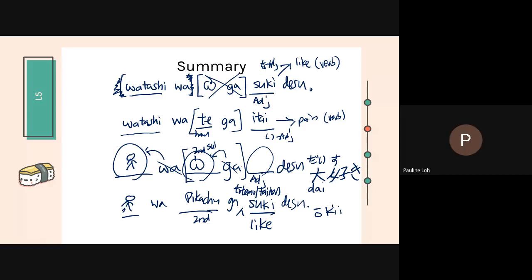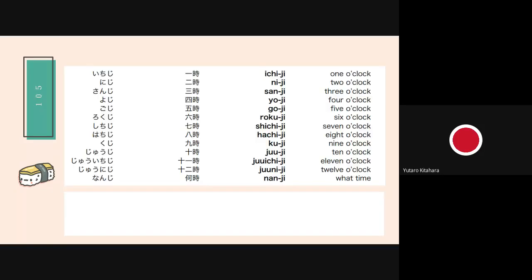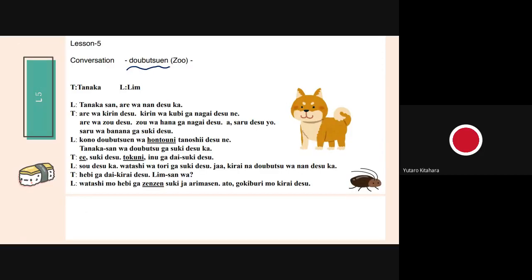Okay, let me go to the next one. This is the "doubutsuen", which is the zoo, more about animals. Right, so Tanaka and Lim are talking. We always teach you "watashi" and "anata", but in a conversation between two persons, there's no need, because there are only two of us, so it will be quite obvious.